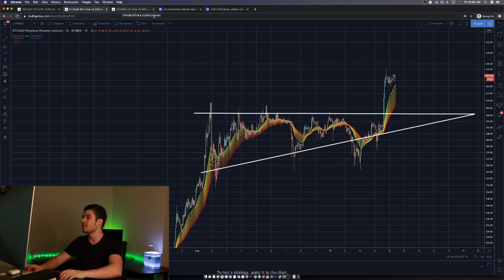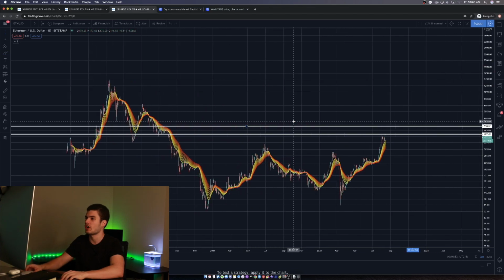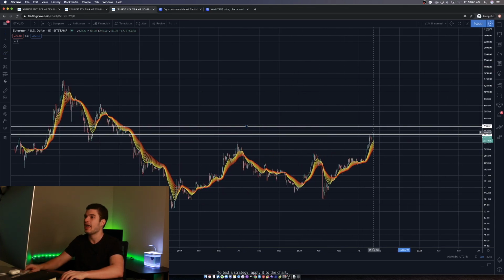Now for Ethereum, having its breakout happen already, it broke out. It is well above. It's currently at $427.40. It was at $433. The next stop for Ethereum, if you were to just look at the chart, now this is just the next resistance up. I think the next major resistance for Ethereum is going to be at around $510.